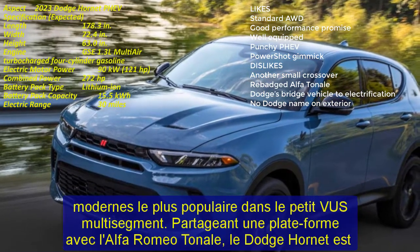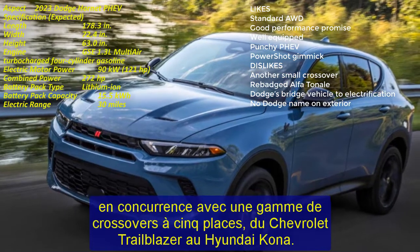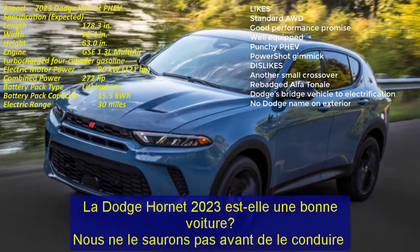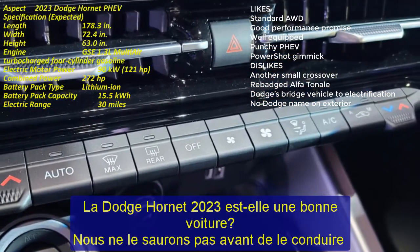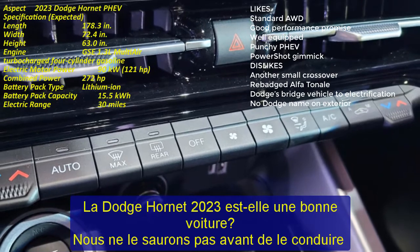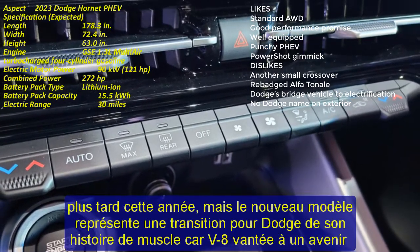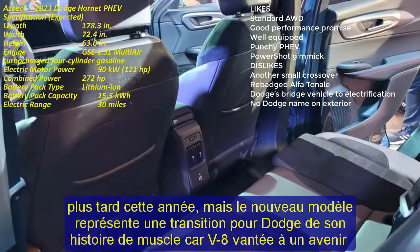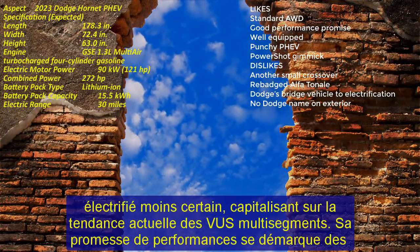Is the 2023 Dodge Hornet a good car? We won't know until we drive it later this year, but the new model represents a transition for Dodge from its vaunted V8 muscle car history to a less certain electrified future, capitalizing on the current trend of crossover SUVs. Its performance promise stands out from other entry-level crossovers, but it remains to be seen how it will stand out from the Tonale's shadow. What's new for the 2023 Dodge Hornet?